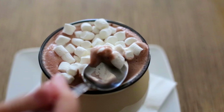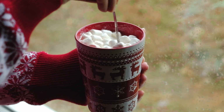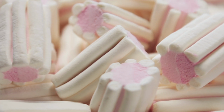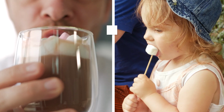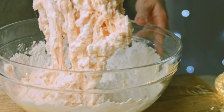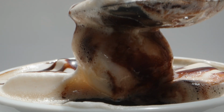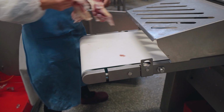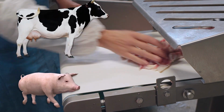Often served with a hot cocoa on a cold winter day or roasting over a campfire, marshmallows might not sound like such a sweet treat once you find out how it is made and what it is made of. The key ingredient in question is gelatin. This is what gives a marshmallow the gooey bounciness, fluffiness, and stretchy texture. Gelatin is a protein that's created from animal collagen, mostly from pigs and cows.